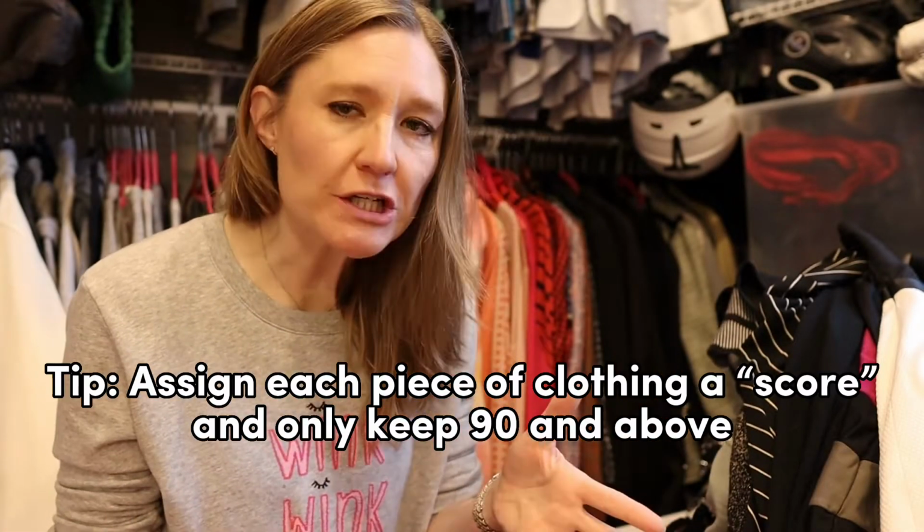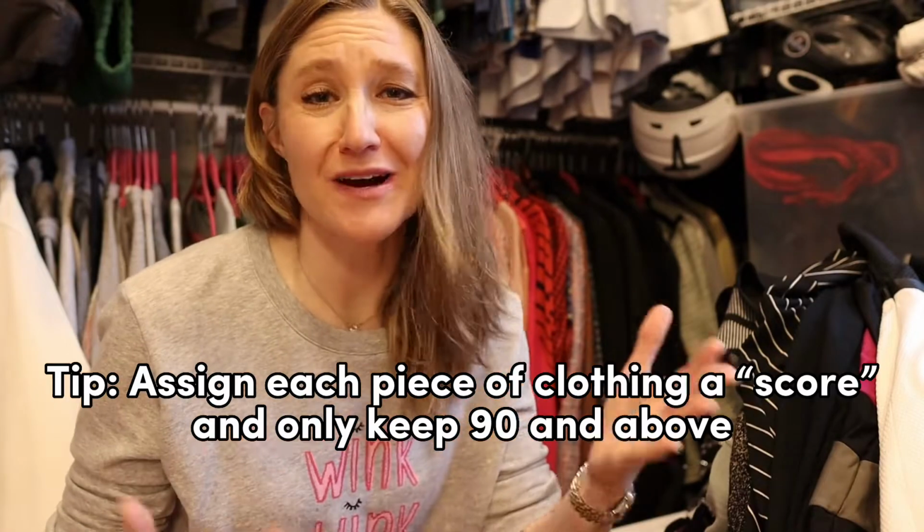Okay, so they say when you're going through your closet to look at each piece of clothing and give it a score out of 100. And the way you're going to score it is you're going to say, do I like this? Is it flattering? Does it fit me? Do I wear it? Basically, any clothing that is a 90 or above, you keep. That's the way I'm going to decide what I'm going to keep. I have so much clothing. I don't wear half of it. I need to take drastic measures here.